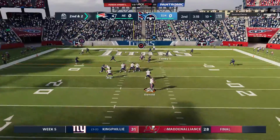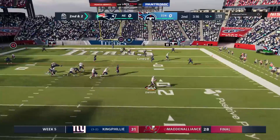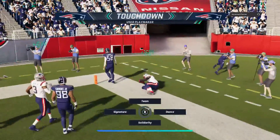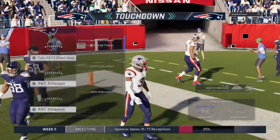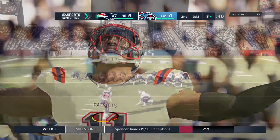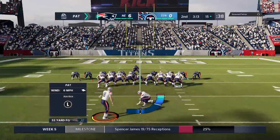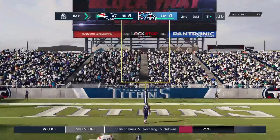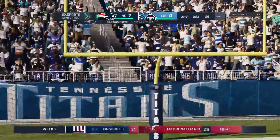On 2nd and 2, Darnold. And that's going to be caught for a Patriot touchdown. Caught by number 11, from 10 yards out, as his guys are first onto the scoreboard here this afternoon. Bouncing back nicely from that bad opening drive where he threw the interception. Drive number 2 leads him right down the field and into the end zone.